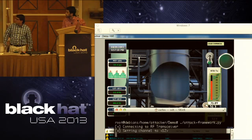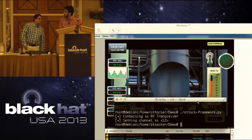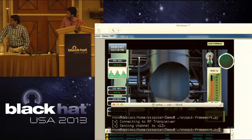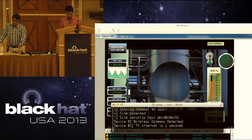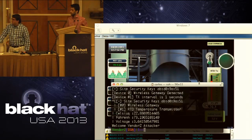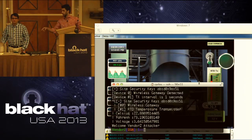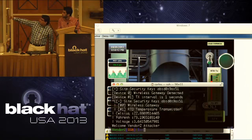Okay, first, we are going to start sniffing on the air to receive some packets. And we are going to use the security key that we read over the air to authenticate our future messages. So it's as simple as that. There, a wireless gateway is detected. We map the wireless information that is out there, and we know that this sensor has those readings. What we are going to do now is inject fake measurements into the wireless gateway, which is the one that collects the information.